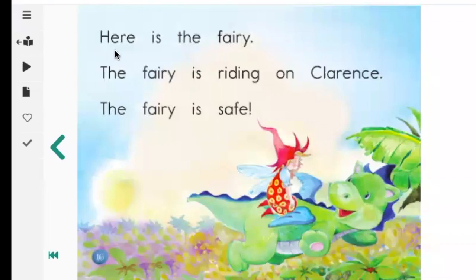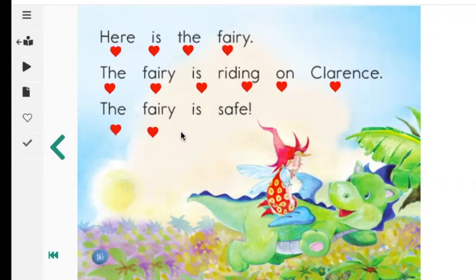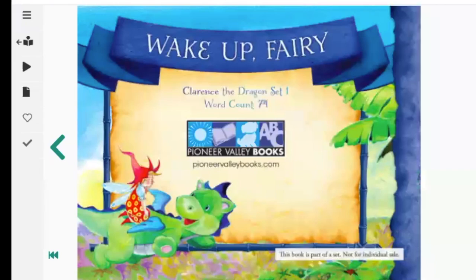Oh, no, said the fairy. No, no, no. Your turn. Turn the page. Here is the fairy. The fairy is riding on Clarence. The fairy is safe. Your turn. The end. Great job reading.